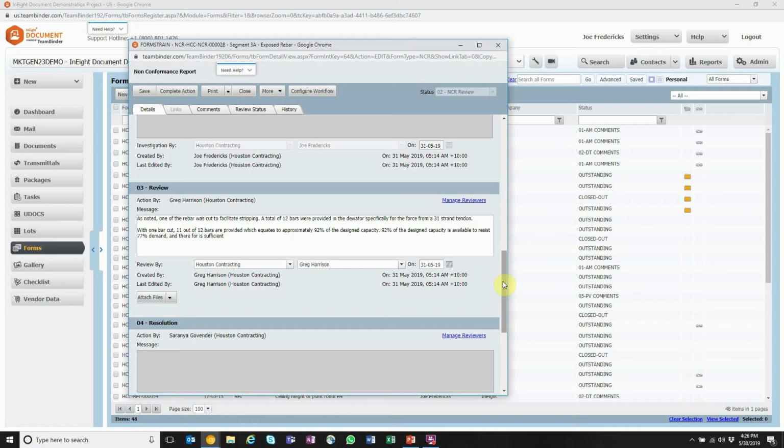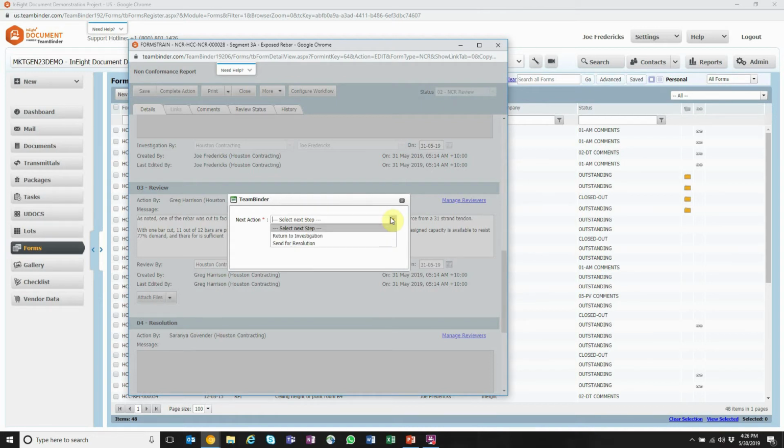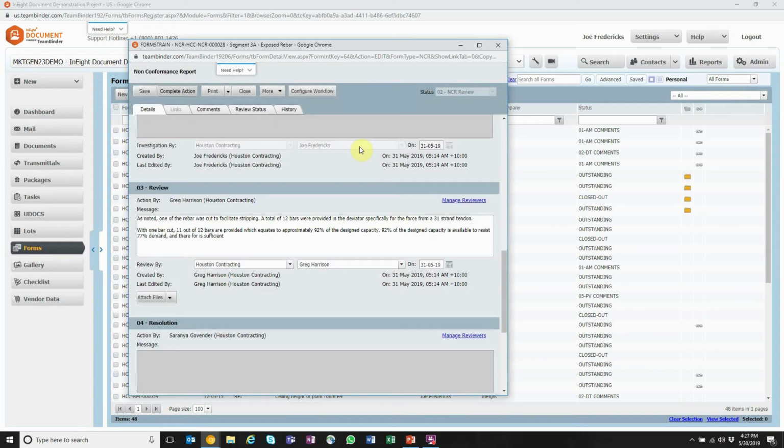I have provided my message around this particular nonconformance. I say yes, your remedial action is appropriate, and I'm going to progress this form. I can now complete the action and say what I feel is the appropriate case. I put in my message, and I can say yes, I'm going to send this for resolution and complete the nonconformance and move forward. Or my message may be that additional investigation needs to take place, and I'm going to reroute it back into the workflow for further work. That's one straightforward example of this electronic workflow in a nonconformance report.